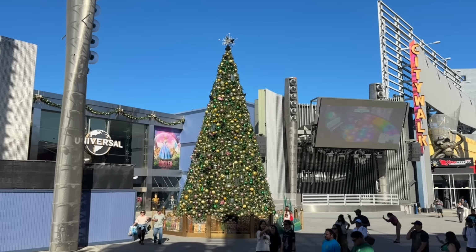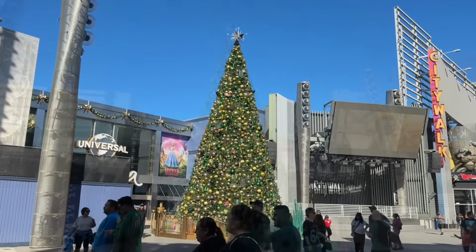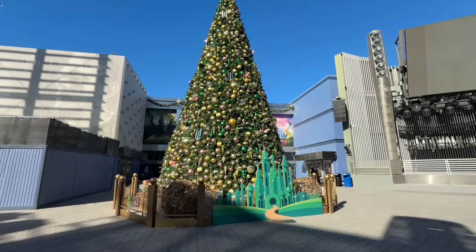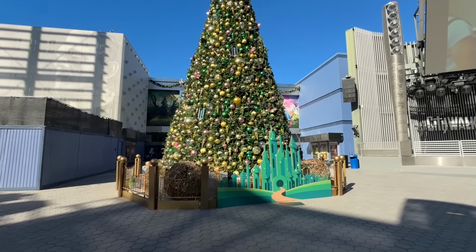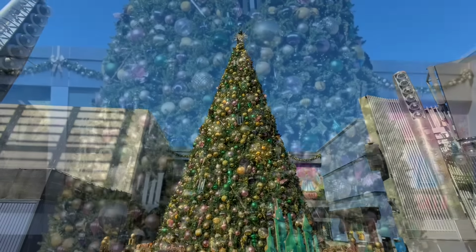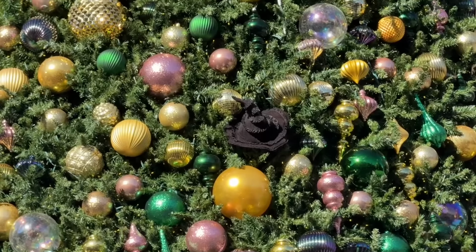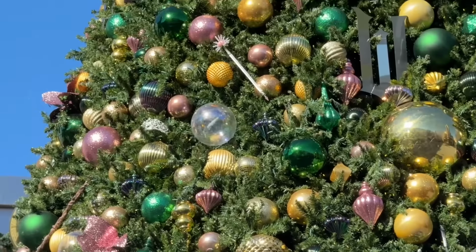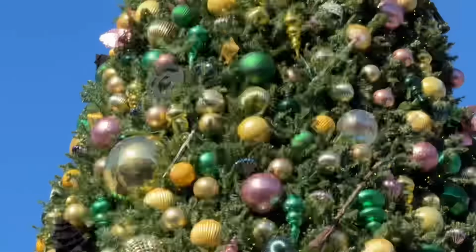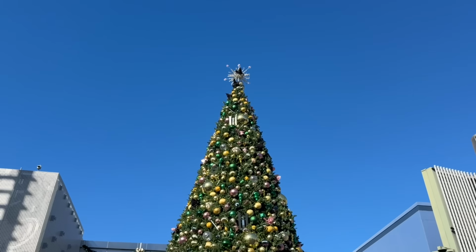We got the Christmas tree over here at City Walk, but this one is different this year. The reason I say it's different is because it's all themed to Wicked. Wow. There are so many cool details. Elphaba's hat. We got the wand right here at the very, very top. Look at that. Wow.